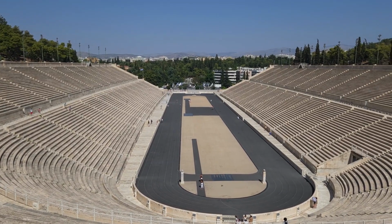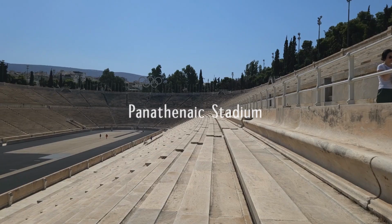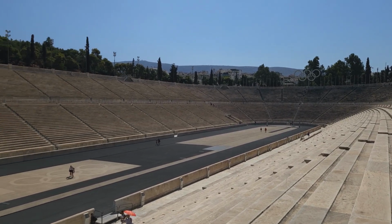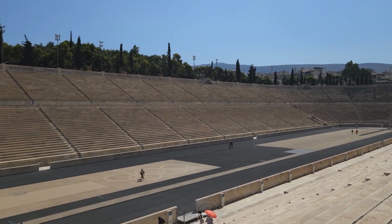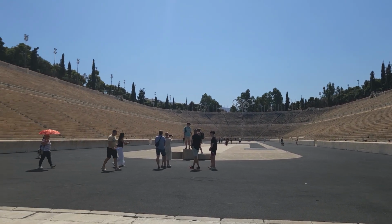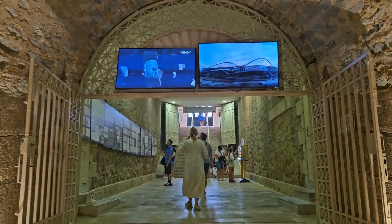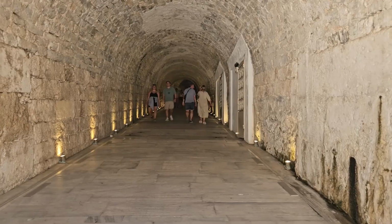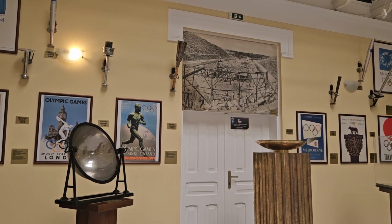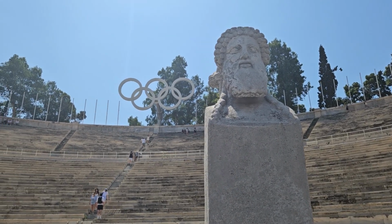Begin your second day at the Panathenaic Stadium, the only stadium in the world built entirely of marble. This historic site hosted the first modern Olympic Games in 1896 and continues to hold events today, including the finish line of the Athens Marathon. Before you leave, make sure to visit the on-site museum, which houses memorabilia from past Olympic Games, historic artifacts, and exhibits showcasing the evolution of athletic competition in Greece.